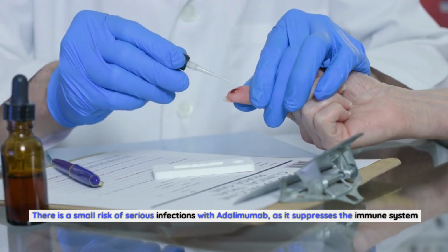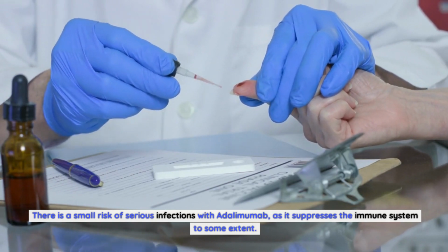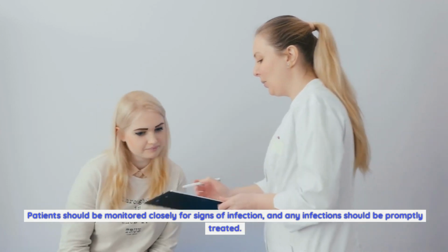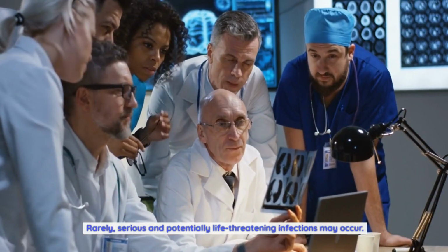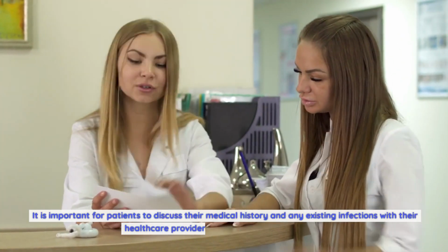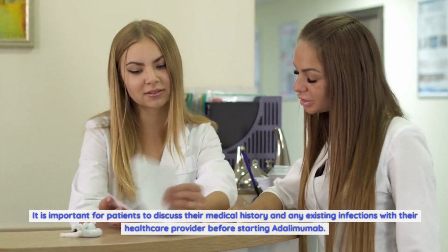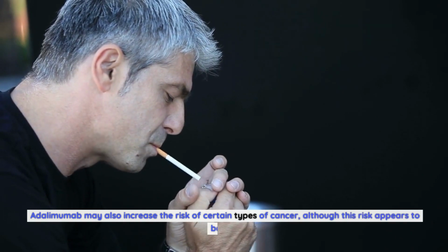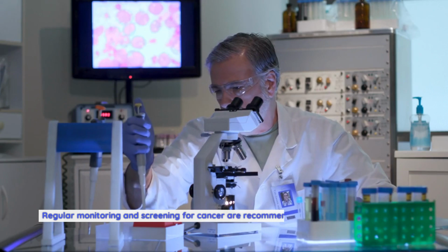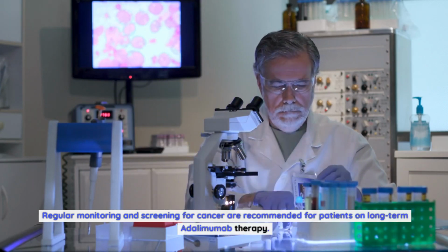There is a small risk of serious infections with adalimumab, as it suppresses the immune system to some extent. Patients should be monitored closely for signs of infection, and any infections should be promptly treated. Rarely, serious and potentially life-threatening infections may occur. It is important for patients to discuss their medical history and any existing infections with their healthcare provider before starting adalimumab. Adalimumab may also increase the risk of certain types of cancer, although this risk appears to be low. Regular monitoring and screening for cancer are recommended for patients on long-term adalimumab therapy.